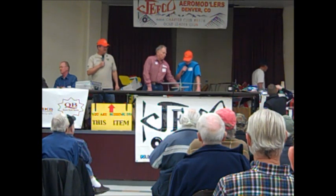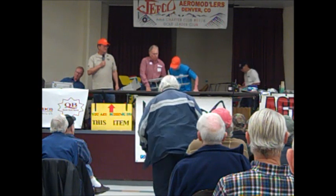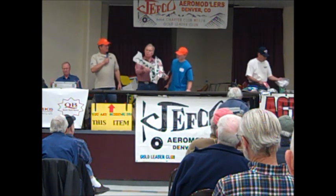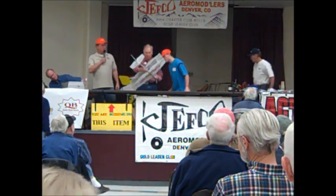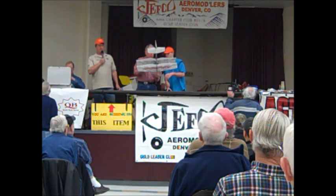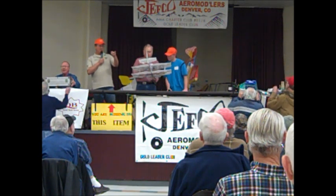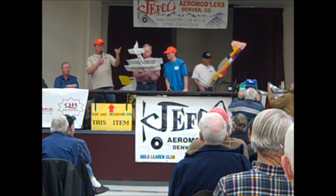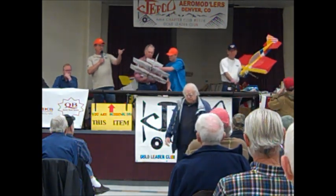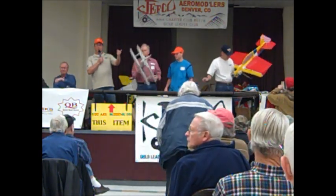Two-plane radio pack. It's got the radio, servos, motor, speed control, it's ready to go. Anybody 25? Where's the 10? You bid 10? Are you going 20? I got 10 in the back. You two are both bidding 10. One of you's got to come up $5. Okay, where's 15? Not 20? We now got 20, not 25. We got 20 in the back, 20 once, twice, sold. You got it.